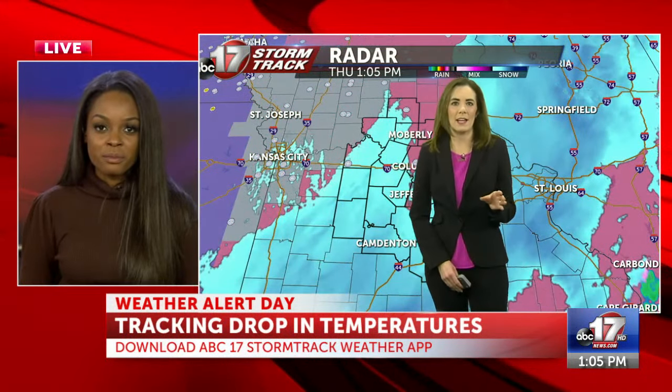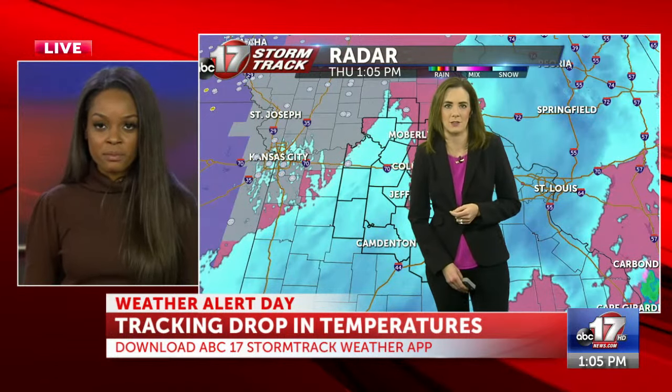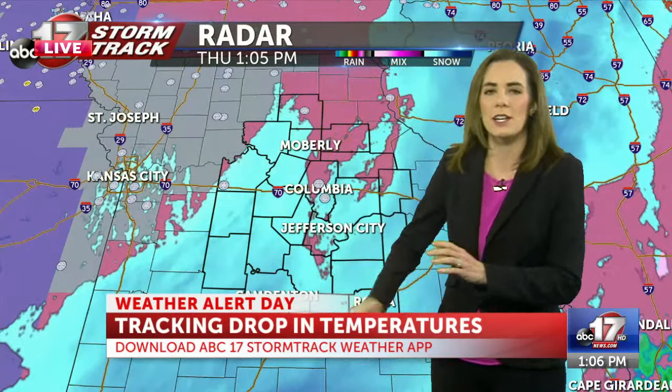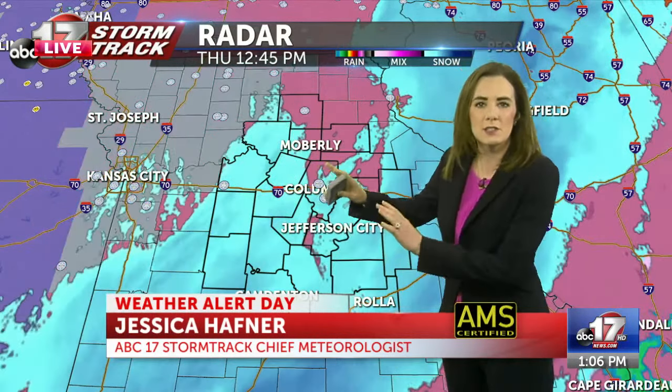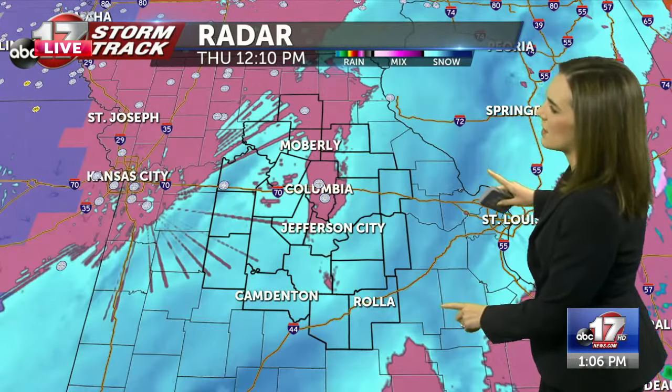Well, we're seeing the back edge of the snow moving through the eastern half of mid-Missouri right now. So you'll notice here, I've got our radar loop up over the last hour, starting to get a little bit of that lighter snow moving back in towards Moberly, Columbia, and Jefferson City. So we have a couple of hours to go. It does look like the back edge of this is going to be moving out by around 3 or 4 o'clock out of mid-Missouri with slightly heavier snow just off to our east.